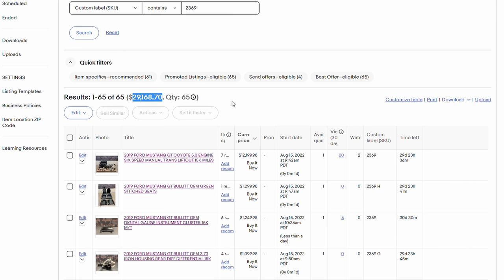Now it looks like we have a lot of cool stuff here. We have a decent total parts value, but you guys know that doesn't last long. Let's go ahead and break down the expenses.